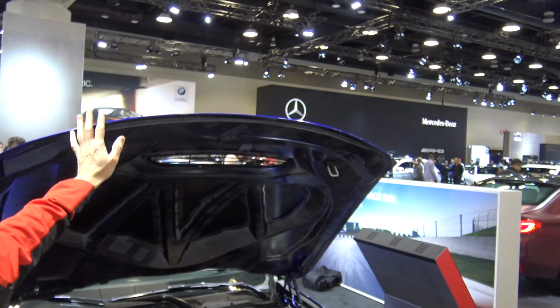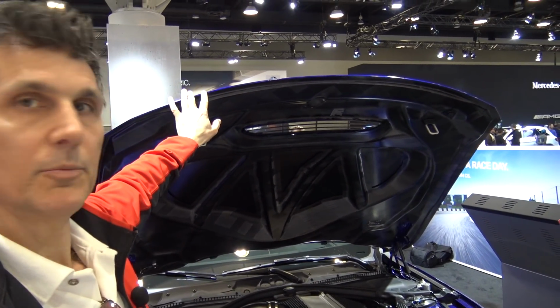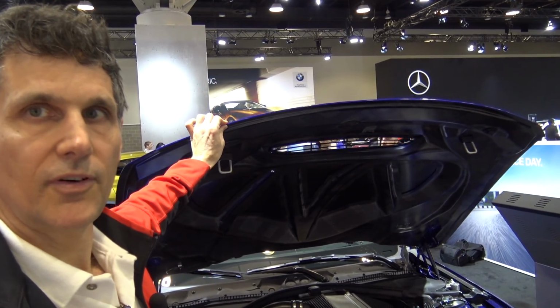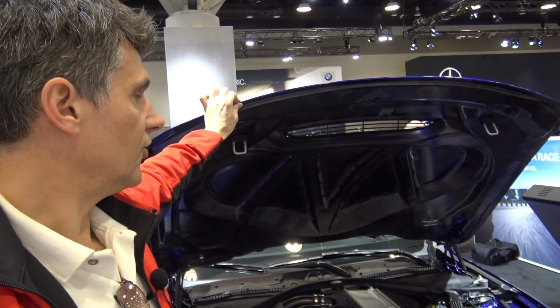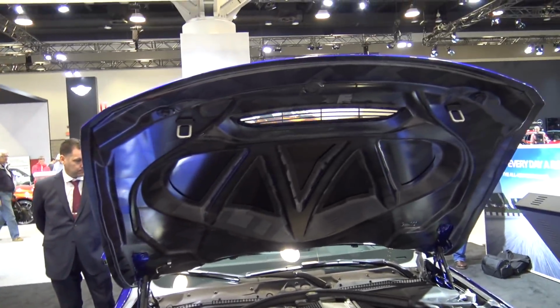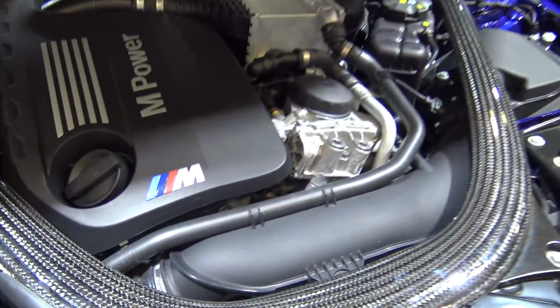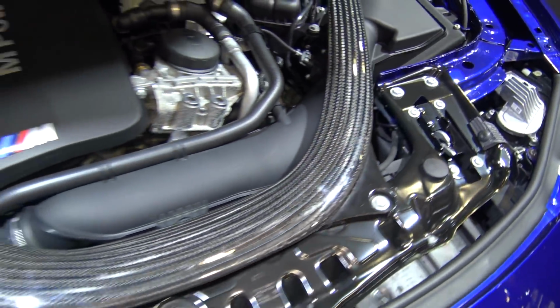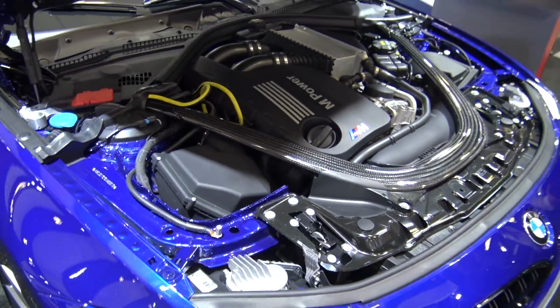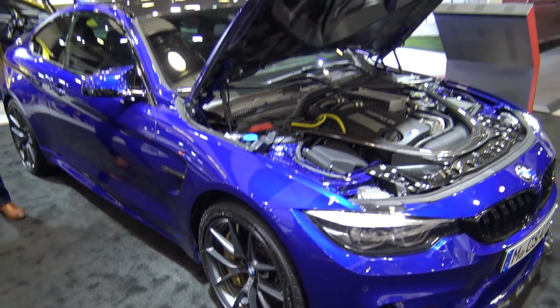Yeah, this is the carbon fiber in the Competition Series M4 here. That's a carbon fiber hood, and it is just featherweight, ridiculous, fantastic. Lots of nice touches. Same, you got a carbon fiber brace on the engine compartment here. Yeah, very gnarly. Let's take another shot of that there.